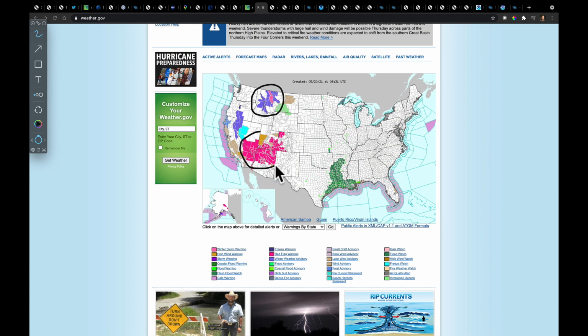Red flag warnings down here in the Great Basin and to the south. We have winter weather advisories pushing up against the east-facing slopes here of the Sierra Nevada, Klamath Mountains, that region. Very windy in California, and our flood region is still down here where more storms are expected.